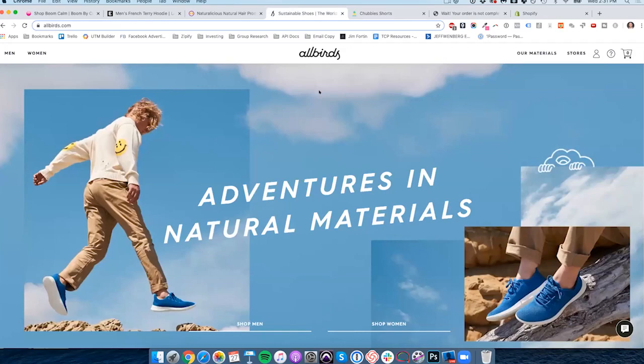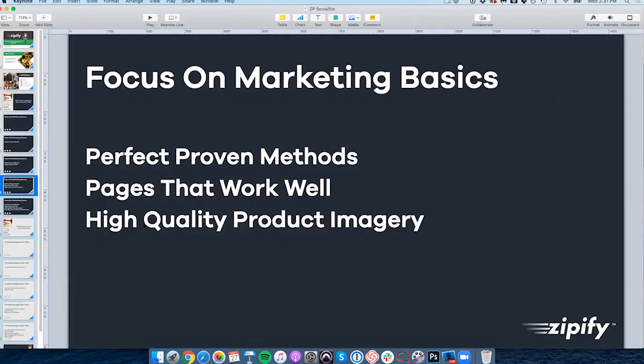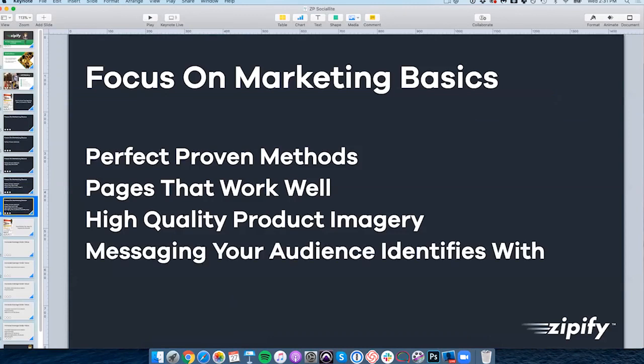But Allbirds is the same way. So that's the last example. But I think you get the point from this and from what all the other presenters were talking about. And lastly, on the basics of marketing, it's really about identifying who your audience is, and not just based on data, but really who they are as people and what they care about, and using messaging that talks to that so they can identify with your brand.